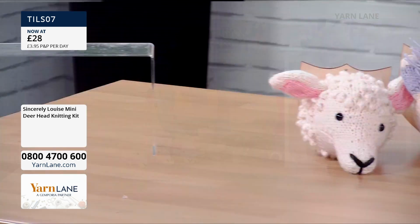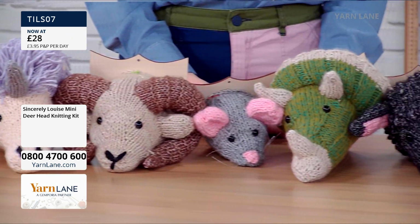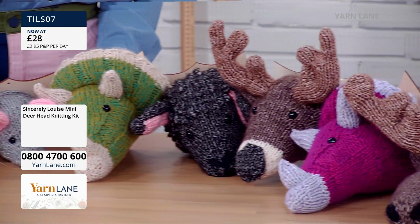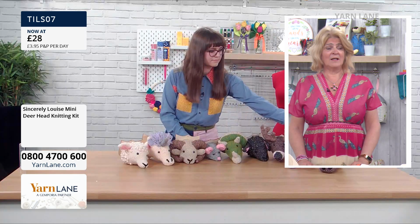So if you are interested in any of these superb kits, here they all are, look at how cute they are. They include the boards that you stitch to the back of them so that you can hang them nice and easily. They include everything that you need. We are very limited on the cream sheep, the mini sheep. These are all mini heads, so the size that you're seeing here. And this is £24 for this little cream sheep.